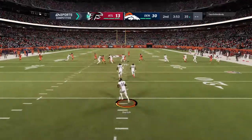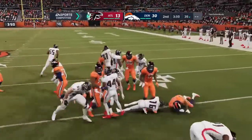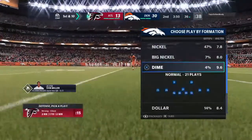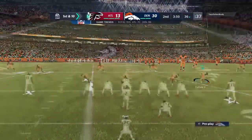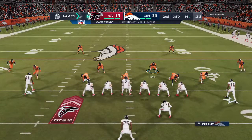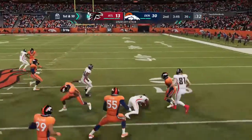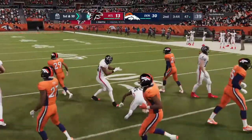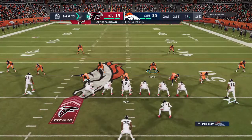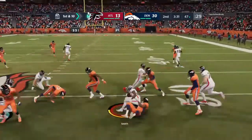Dortch returning. And a good return, able to get out across the 35 to the 36. Take over 1st and 10. At their 36, about set to begin their next drive, the Falcons offense at the line. Ito Smith, his first carry. And able to get this one across the 45 before he's brought down. The drive starting with a first down, 11 yards on that pickup. They'll run with Smith. First down, Falcons.